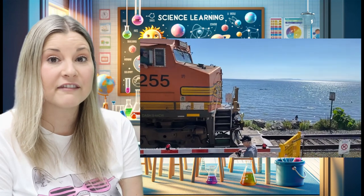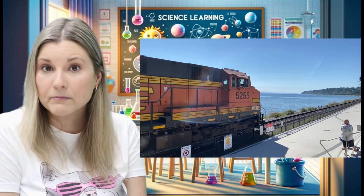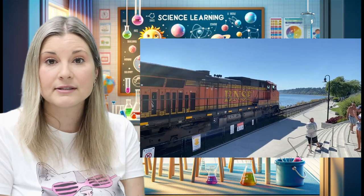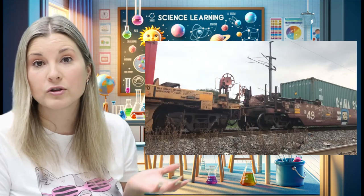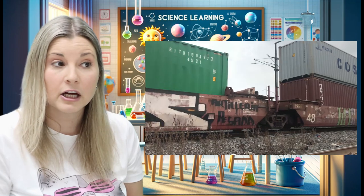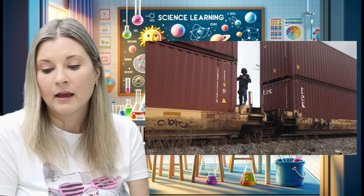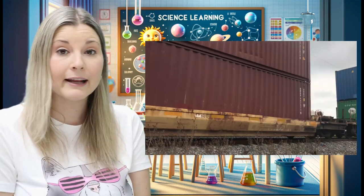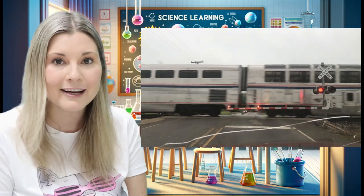Some trains can go very fast, and they're called high-speed trains. Some trains, they move goods or things that we buy and use. They might come on a train. Sometimes you might even see cars go on a train. And that's how lots of cars move to the car dealership. Or things you buy in the store, they come on a train. Some trains also move people. You can ride a train if it's a people train. And they have passenger cars instead of freight cars.